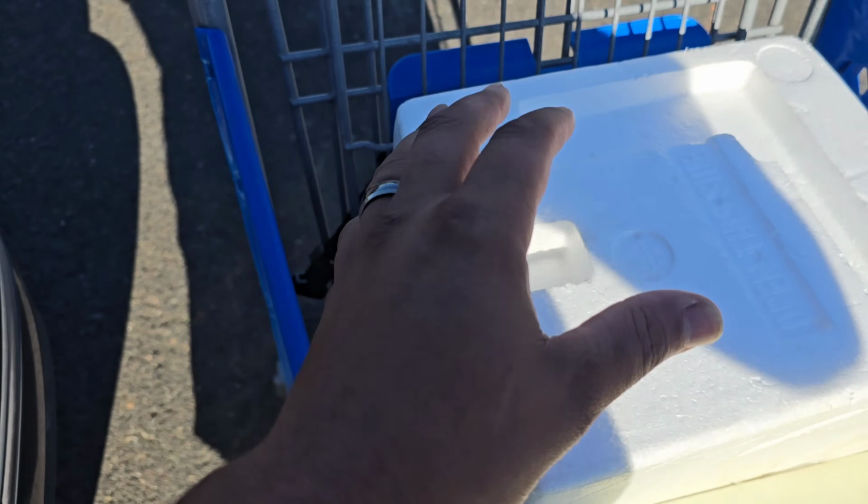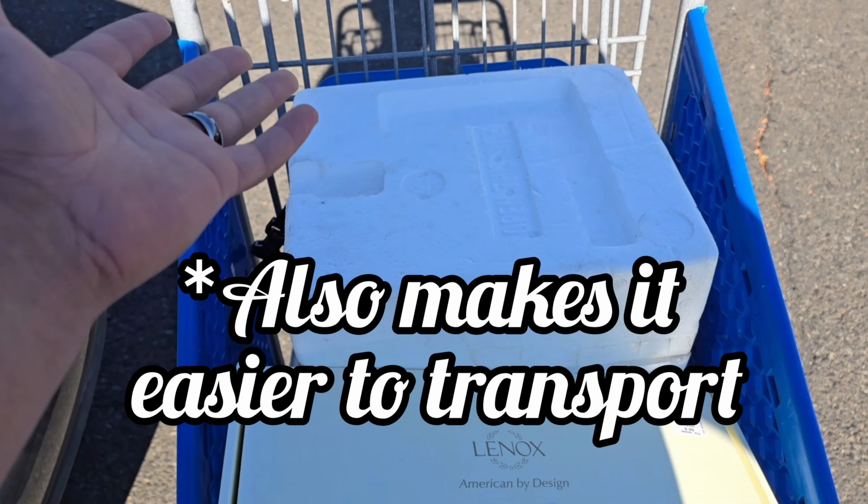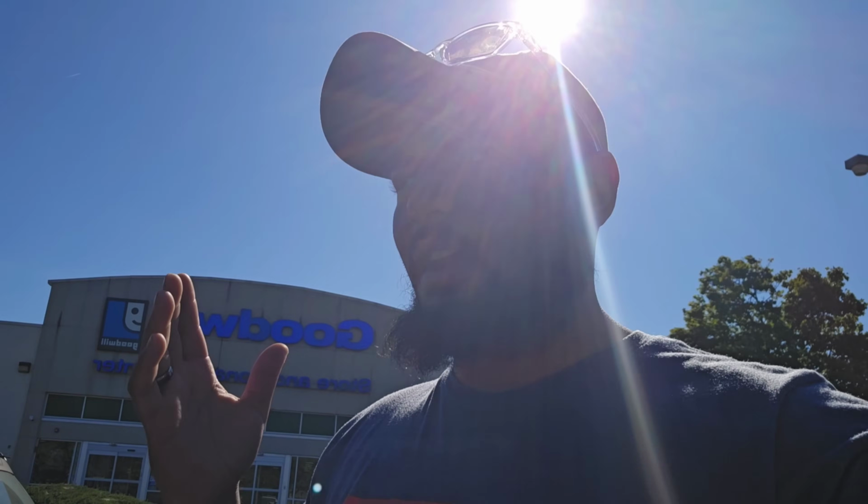And just even something as simple as having the styrofoam insert will help the value. The styrofoam will help it preserve its good condition. The same thing goes obviously for the certificate of authenticity, and then does it have the original box? All of those things can either lower the price or raise the price. So make sure you price your items accordingly based on the condition and what's included with your item.